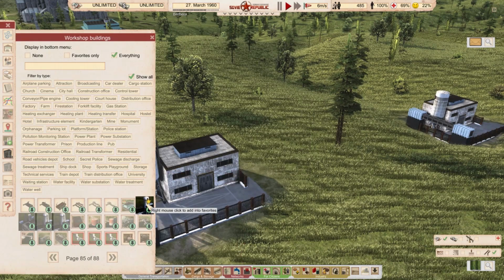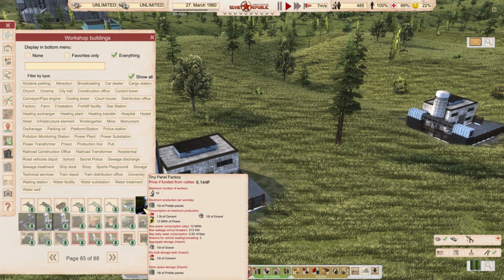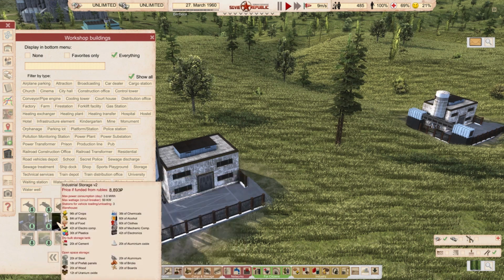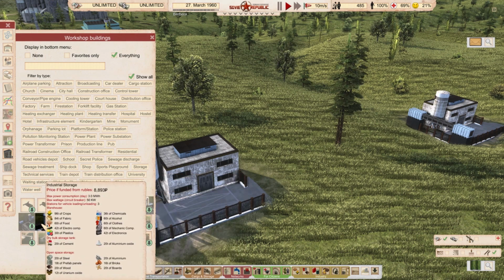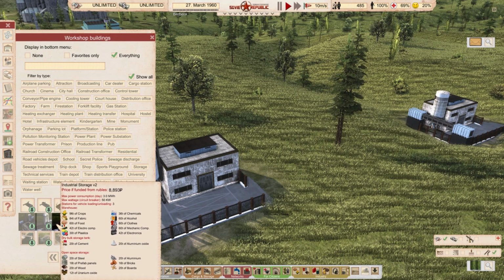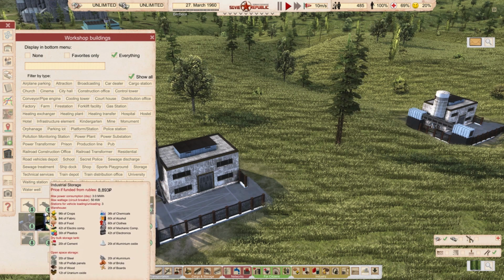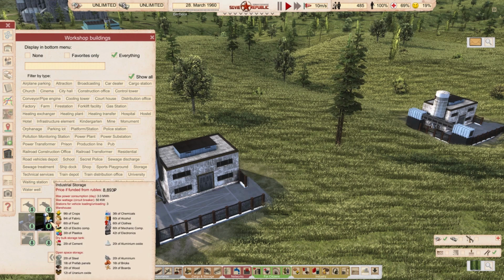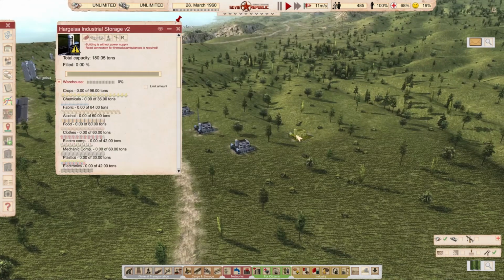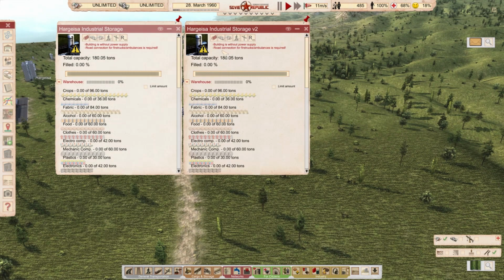We go. So we have the tiny panel factory that costs 9,000 rubles. We have a tiny cement factory that costs 12,000 rubles. Yeah, a little bit more expensive. And then we have 2 industrial storages. They look to be the same. I really am not sure what is the difference between them. They look to have the same capacity. One of them is version 2. So we have version 2 and version 1. There we go. That's the best I can do.